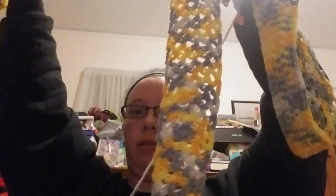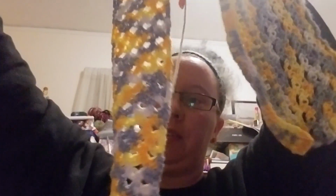this is, I'm pretty sure, the third thing that I'm trying to make out of this yarn. So I am determined to finish this with this yarn because I absolutely love the colors. It's got yellow, white, and gray. I love this yarn. I love the color.